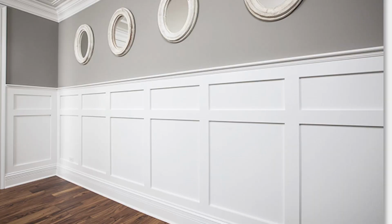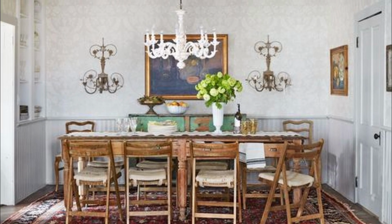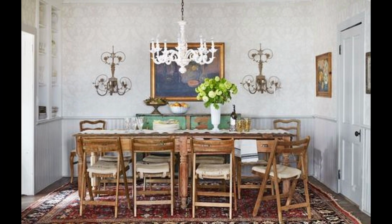Again, we mentioned hardware, so the door hardware can be changed very easily to help give a home, even a newer built home, more of a vintage vibe. Another one that I personally love is wall paneling. So whether it's wainscoting or beadboard or shiplap, there are lots of different ways to add wood paneling to your walls. It all depends on the look you're going for. That can really change the look and feel of any space, no matter when it was built or constructed.